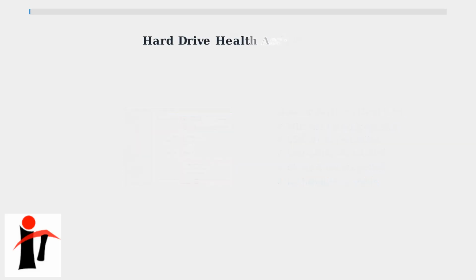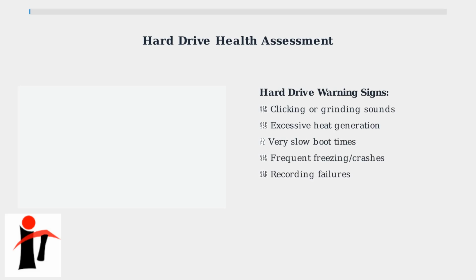For advanced troubleshooting, you need to assess your YouView box's hard drive health. Hard drive failure is a common cause of persistent blue light issues, especially in older boxes. Listen carefully for unusual clicking sounds coming from your YouView box. These clicking noises often indicate mechanical failure of the hard drive's read-write heads.